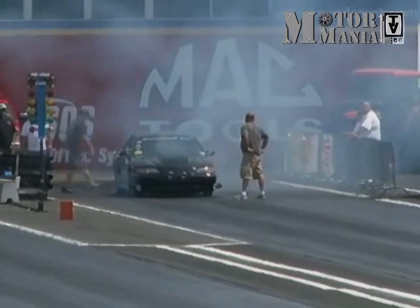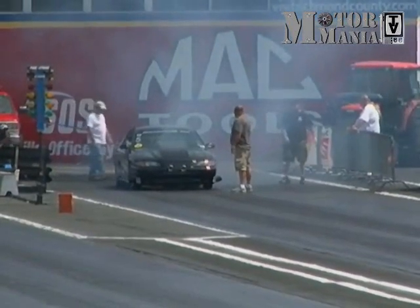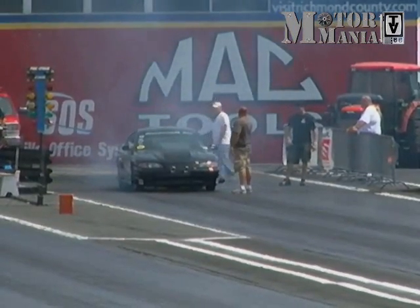Final call, SR 275. You're going to roll out after one more pairing. So SR 275, King of the Streets, get ready to roll.